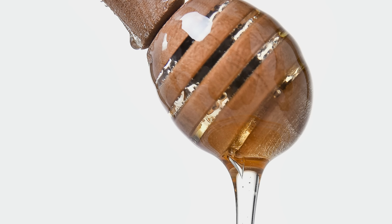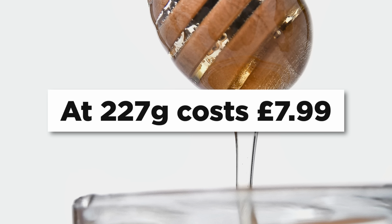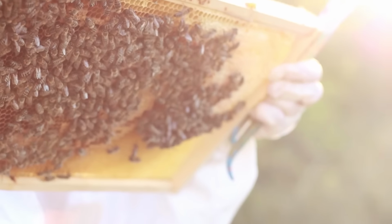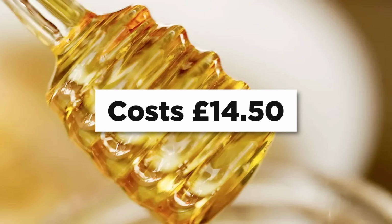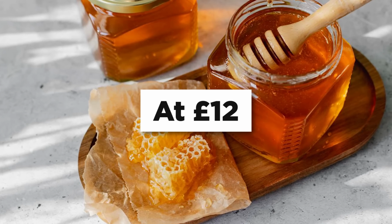Lidl Deluxe Manuka NPA 10 Plus at 227 grams costs £7.99. Mid-strength Manuka, which is Rouse 250 Plus MGO or NPA 10 Plus at 225 grams, costs £14.50, with Morrison's currently offering it at £12.